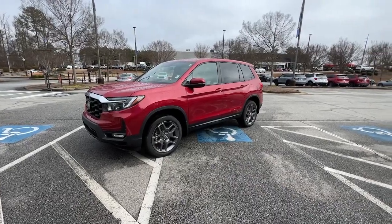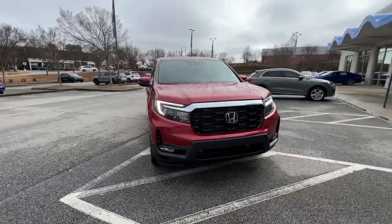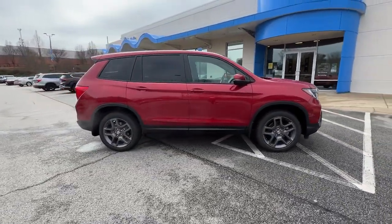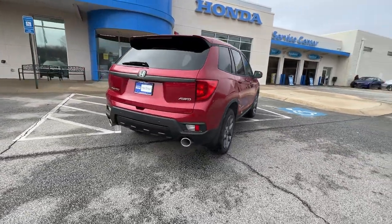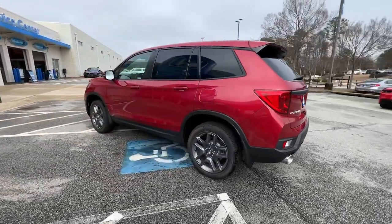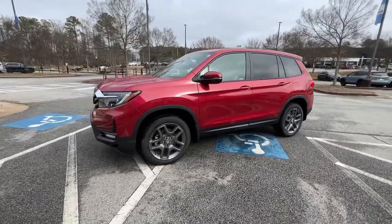Can you see yourself in the 2023 Honda Passport? Presenting the Honda Passport, the midsize crossover with all the features you need to make your outdoor adventures fun and comfortable. With seating for five, plenty of cargo space, flexible cabin configurations, smart tech, towing ability, and optional all-wheel drive, this innovative vehicle has your back.